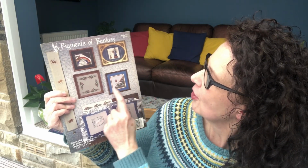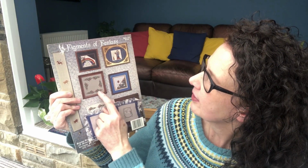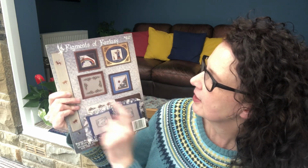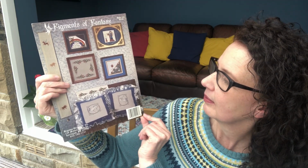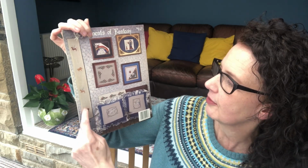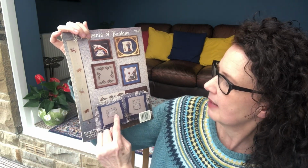And then we've got a corner dragon. We've got these designs here to create a frame, and there are the 2 mini Pegasus and a unicorn. So I think they're like the design ideas here. Look, we've got different colourways, the same design in different colourways. So a really lovely booklet, that one.